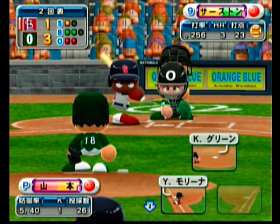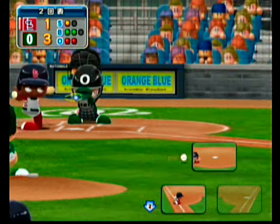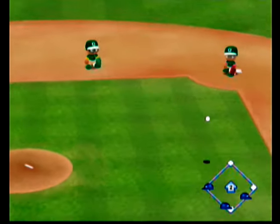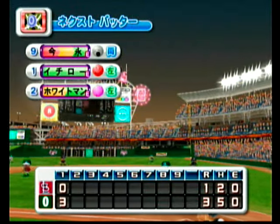It's a strike. The count is 2-1. Here's the next pitch. Throw to first. There's the third out. One run, two hits, no errors, two men left on base.